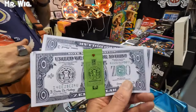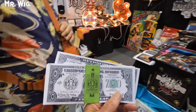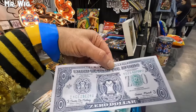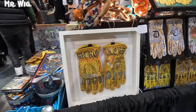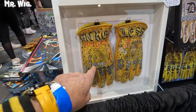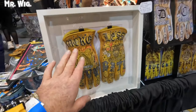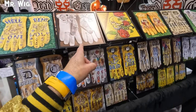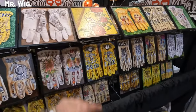So this gentleman just gave me $1,000. So thank you, sir. You're very kind. He just gave me $100. No, $0. Are you kidding me? The printing on the gloves, isn't that cool? Oh, actually, that one says Triumph. So you could use them as a motorcycle glove. But look at the detail on some of them here for men and women.